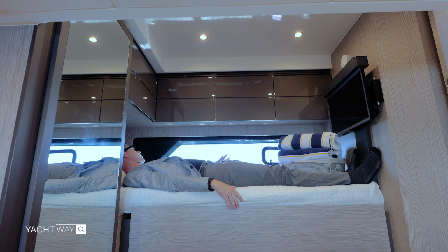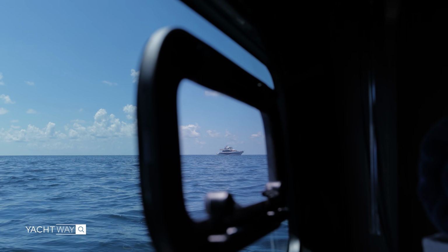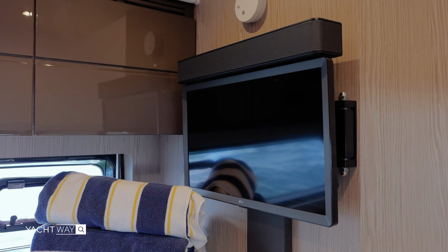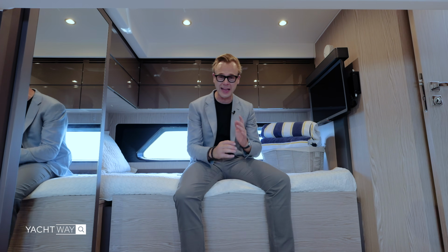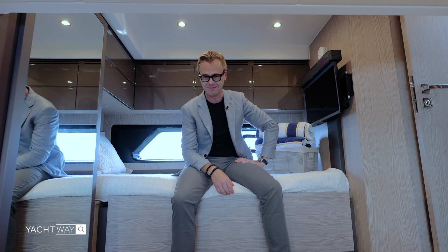Plus you have large windows on either side. Great views out, huh? You can see a big Princess over there heading by. An ample amount of headroom, storage everywhere, TV right in front of you. I tell you, it literally feels more like a 55-footer than a 45-foot.